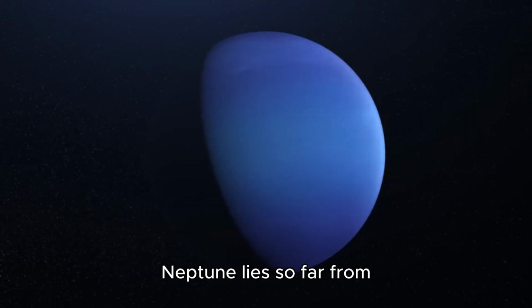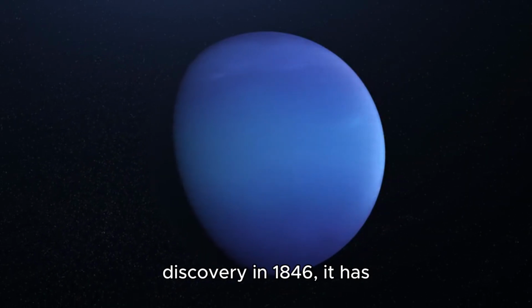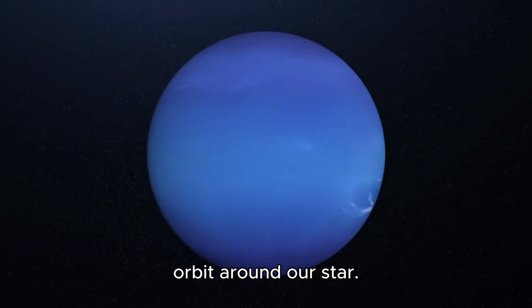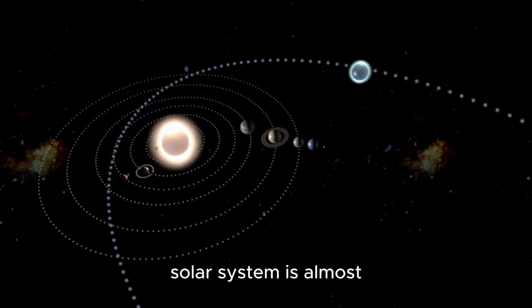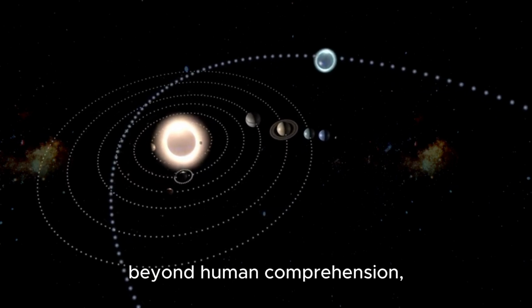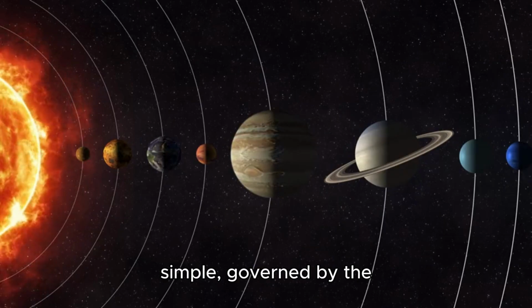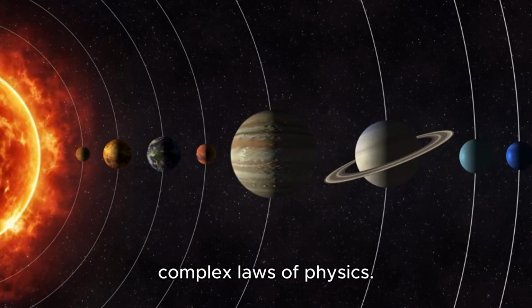Neptune lies so far from the Sun that since its discovery in 1846, it has completed only a single orbit around our star. The true vastness of our solar system is almost beyond human comprehension, and navigating such an immense expanse is far from simple, governed by the complex laws of physics.